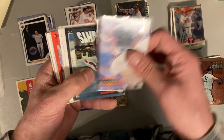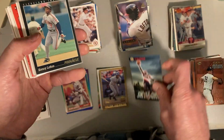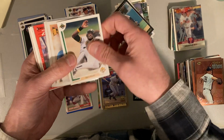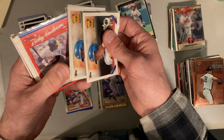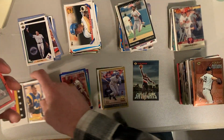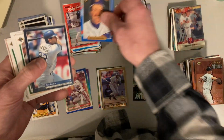Look at that Kenny Lofton. Good shot from behind there. Hey, look, it's Clyde the Glide. So that's our first basketball card of the set. Here, there's a Kenny Lofton rookie cup card. There's Barry Bonds. Eric Karros rookie cup cards. What's this one? And then a Steve Israel football card. Put him aside over here. Rickey Henderson, some more Willie Stargell.